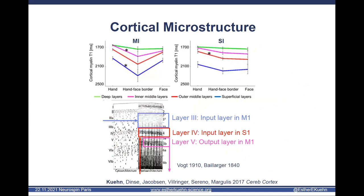We also looked at in which cortical depth those borders are most prevalent. Here we defined the borders at the functional level: the peak of the hand representation, the hand-face border, and the peak of the face representation, the same in S1. We sampled the myelin values along those representations to see where the change is most prevalent. In primary motor cortex, we saw significant reductions particularly in superficial and deep layers, whereas in primary somatosensory cortex, we saw this mostly in the middle layers of the cortex.